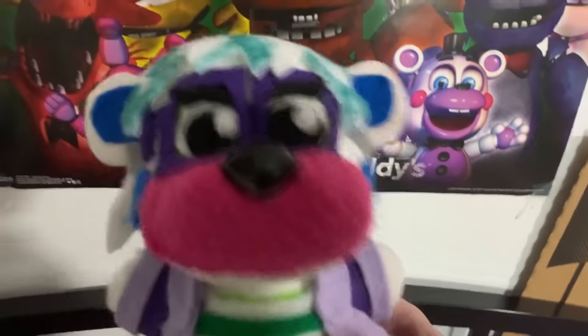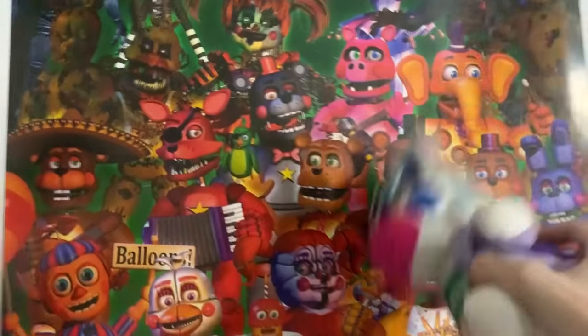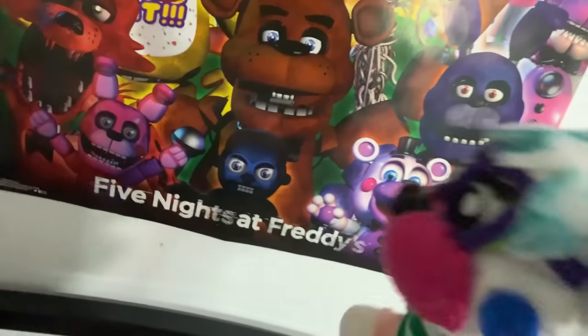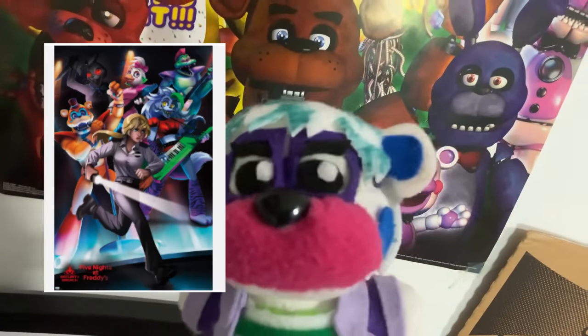Anyways, we're actually going to start with posters. I got a couple of these in my room. This is the Ultimate FNAF character poster. It's got a lot of characters from the first 6 games. However, this definitely isn't the only FNAF poster I want. I've been meaning to get that one Security Breach one for a really long time, and I just haven't gotten around to it.